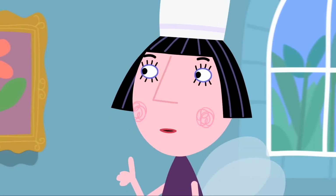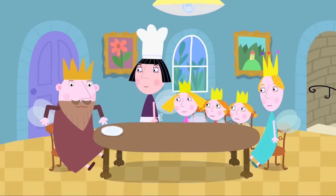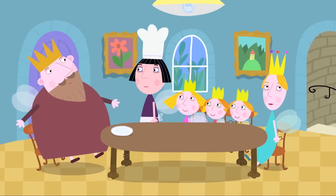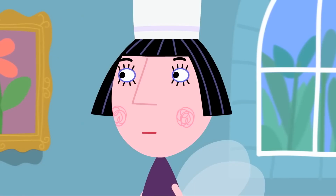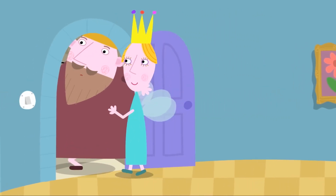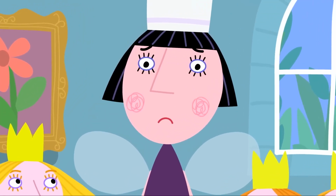Of course, it will get bigger when the magic wears off. When is the magic going to wear off, Nanny? About now. Excuse me. It's not just the size of the food, Nanny. Modern cooking is fussy. No problem. Nanny has until tomorrow evening to come up with something. Yes, Your Majesty. Good. That's that sorted. Nanny! What are you going to do? I don't know.